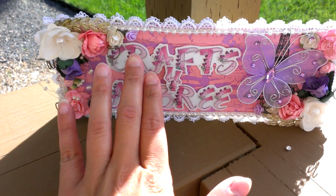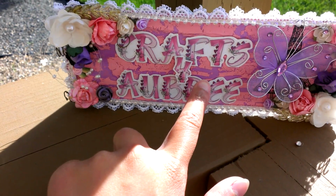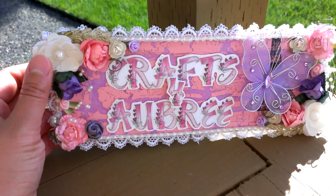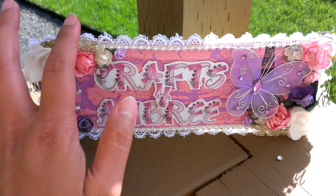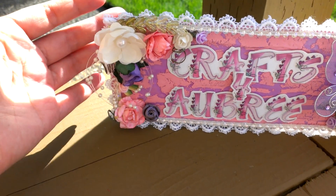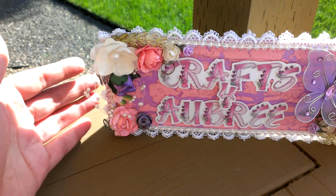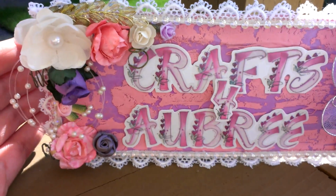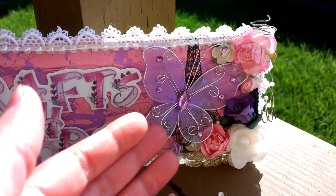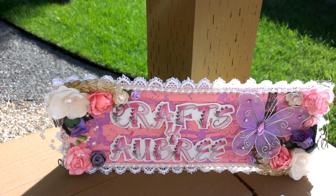So look at the detail with that crackle back there. It is so awesome. Talk about crackle. You can't miss it. It is really gorgeous, and it's purple and pink. I am loving the lace on top and your cluster here with the wheat spray and the pearl sprays. Flowers. It is just gorgeous, you guys. Gorgeous. Look at it. Then that butterfly. It's just so pretty. I love it. Thank you, Aisabelj.